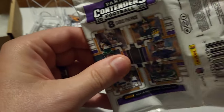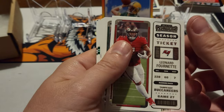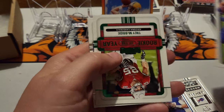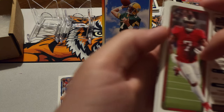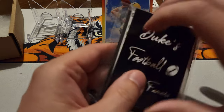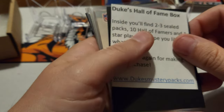And then we have a 2022 Contenders. Again, this pack is $10. Fournette, Robinson, Josh Allen, Jared Goff, Elijah Moore, Cooper Kupp, Trey McBride, and a James Cook. A couple of good Bills cards there. Looks like that's out of a blaster pack where it's got the green parallels. And then these are just additional cards that she puts in, if I remember correctly.